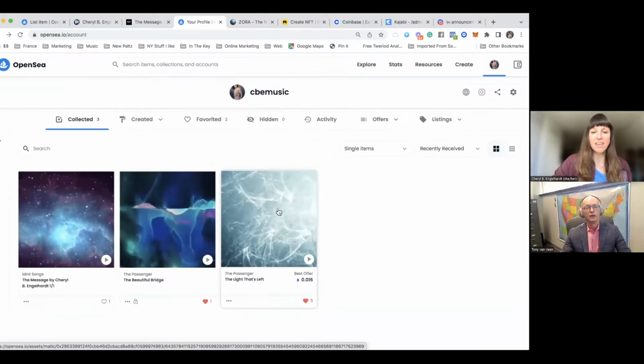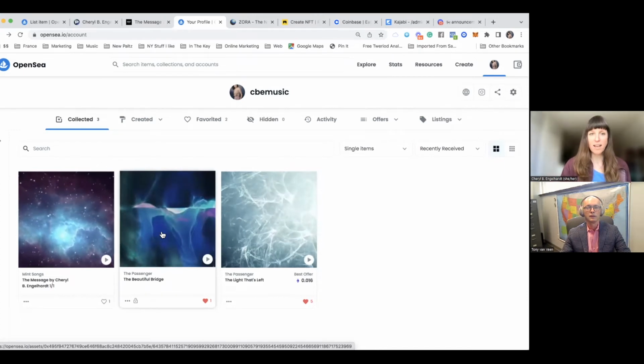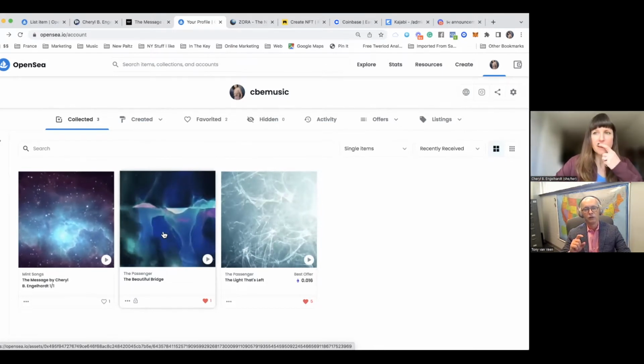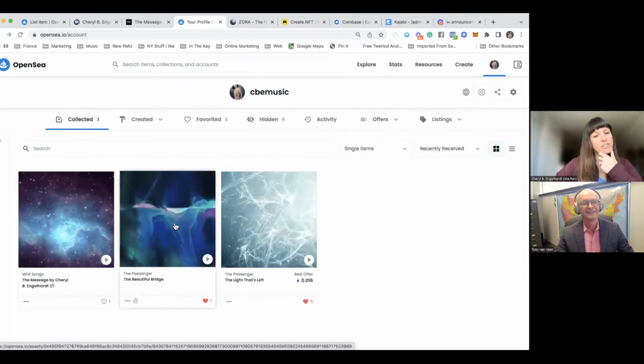But here's this first one, The Light That's Left. I uploaded The Beautiful Bridge. This was the one that I wanted to have an auction for, and I'm also stuck on this one connecting the wallet. It's the same issue that I'm having on the other platforms. That's related to it being on the Ethereum blockchain instead of Polygon. So I'm not actually sure if this one's public.